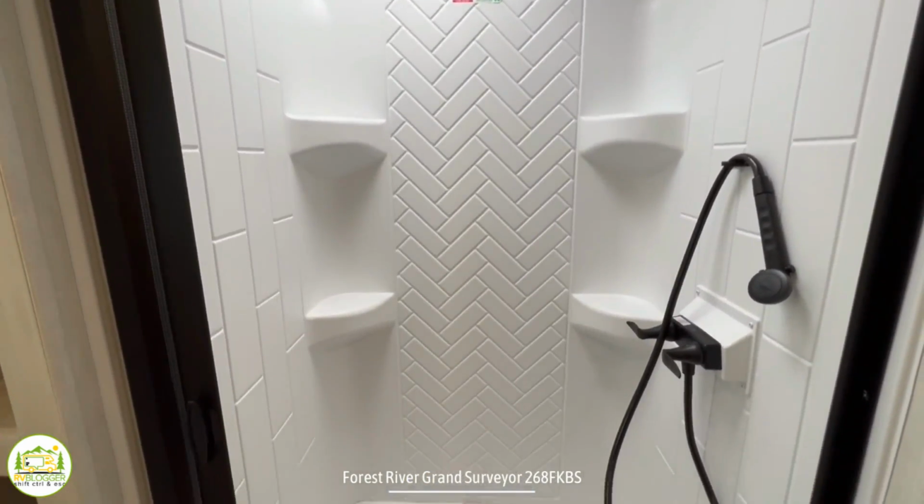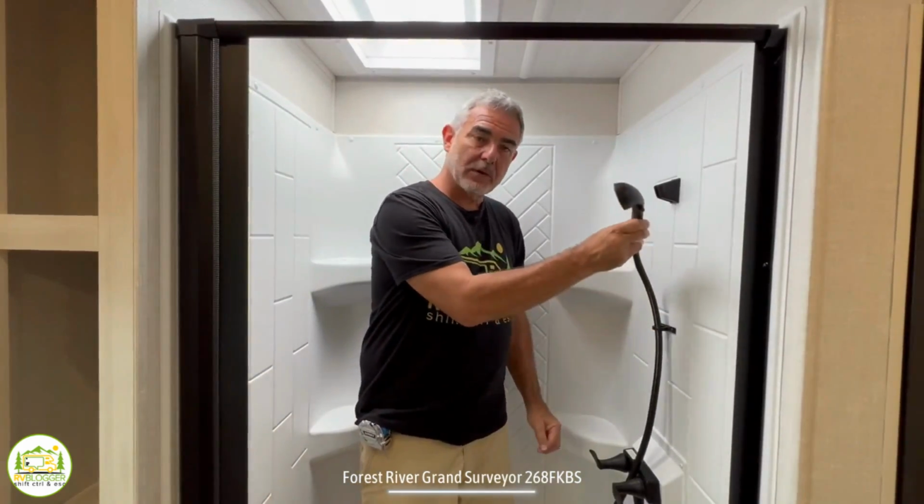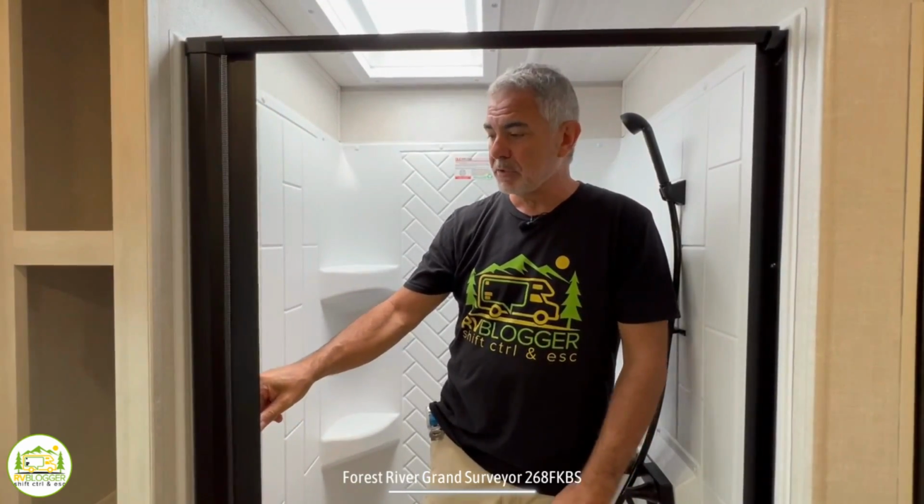It's wider than what we usually see, so it makes it feel much more comfortable in here. Now, in each corner, there are a couple of shelves for your soap and shampoos. Of course, there's a shower wand in here that you can remove. And then it's got a retractable shower door, so you don't have a curtain.